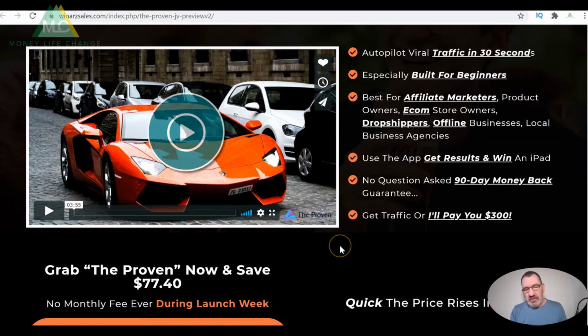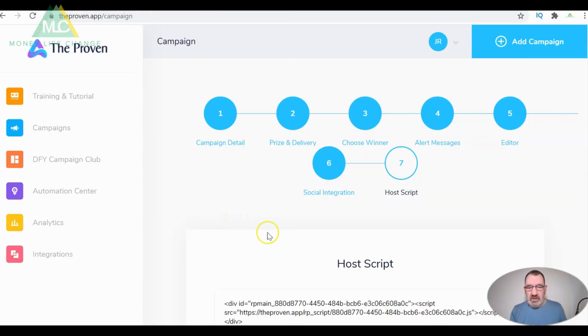Okay, so the pros and cons, what I like, what I don't like about it. The pros for it, the software works. Yes, it will generate a campaign for you that you can then embed onto a website of your choice. So yes, the software will work. It will create the campaigns.